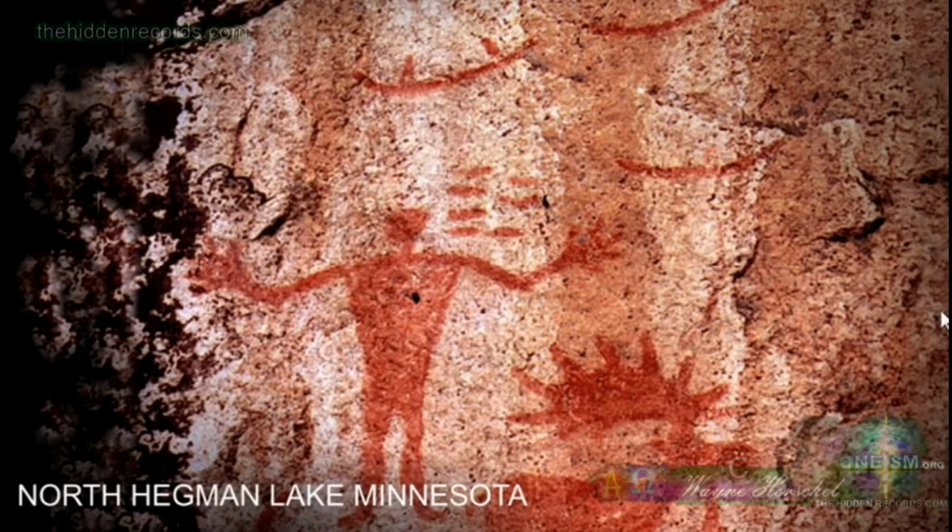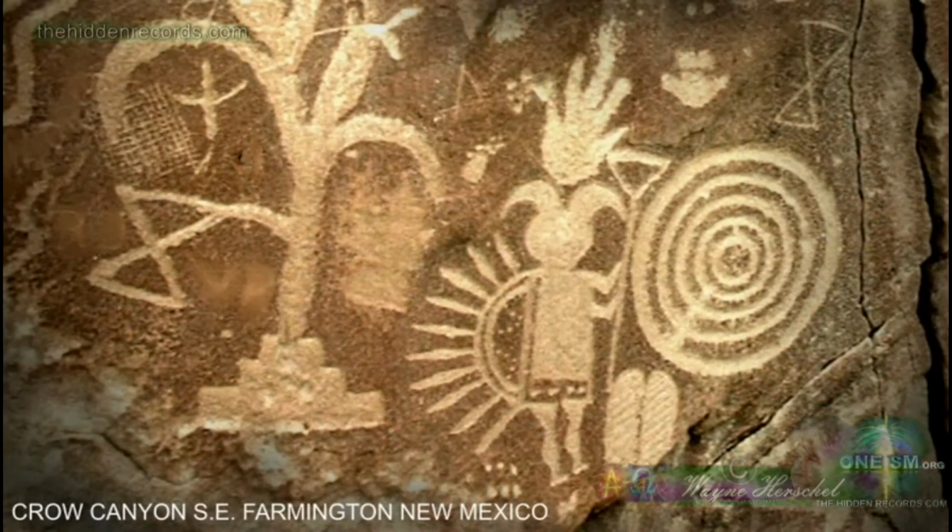Now, North Hegman Lake, Minnesota, has a man, arms raising the Orion's position for veneration, 7 little dots by his head. I think they're the Pleiades. Cosmic boats, the celestial ships that are shown in the sky above him, and something on the ground that looks like a sun or something radiating great light. This seems to happen all around the world. You see other cave paintings all showing the same theme, and they're continents apart.